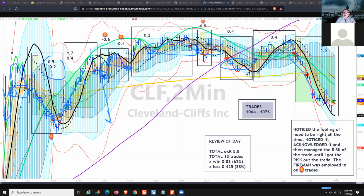gets paid, and then smashes the big one for 4. Total, 5.8 R, 13 trades, a 2-to-1 win rate, and a 2-to-1 payoff. That's like 0.8 expectancy.